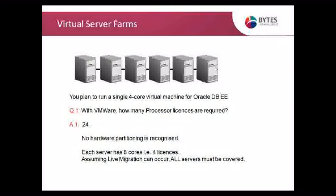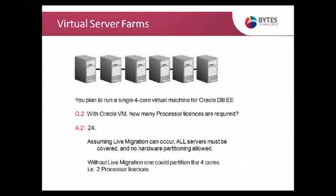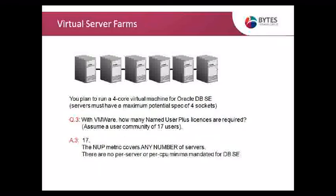Assuming live migration can occur, then the whole cluster has to be covered. In fact, I raised the question, what if we restrict hardware live migration to, say, a couple of servers? But no, the answer was you have to license the whole cluster. So that's the answer for that one. Now, we've been telling people for 2 or 3 years now that Oracle VM, compared with VMware, can do hardware partitioning. Well, I've now found tucked away in the Oracle support site a document that tells me that that's only true if you don't do live migration. So if we don't do live migration, yes, we could license the 4 cores, for example, with Oracle VM. But if it can live migrate, then we're back in the same territory as VMware, and we have to license all 24.